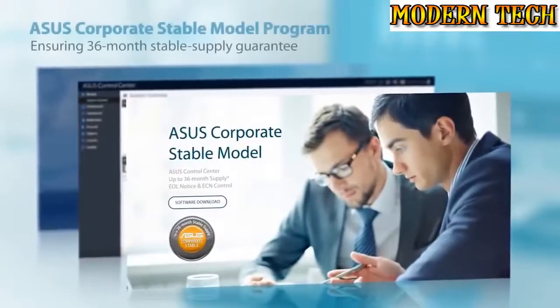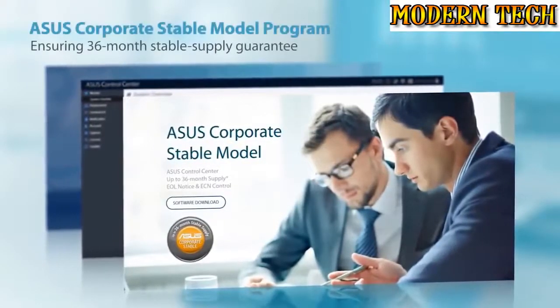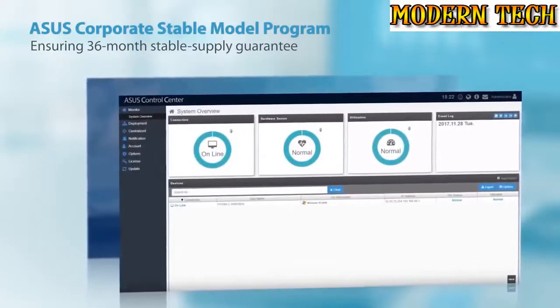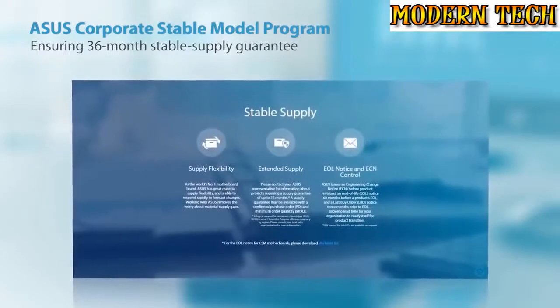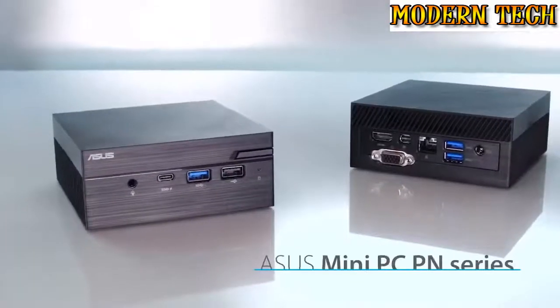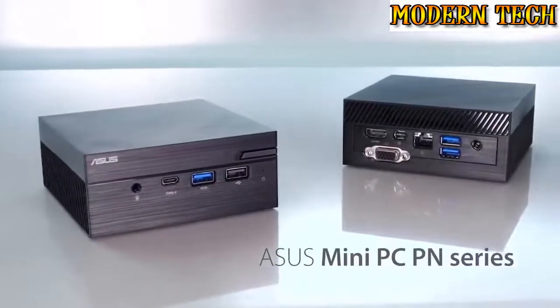As well as a flexible upgrade path, business users will also be pleased to learn that the PN series arrives backed by the ASUS Corporate Stable Model Program. This provides a host of advantages, including the ASUS Control Center, a centralized IT management suite that enhances enterprise productivity. Customers can also take advantage of stable supply provisioning, custom packaging options, and much more. Welcome to the future of compact computing. Welcome to the ASUS Mini PC PN series.